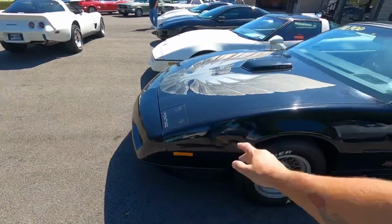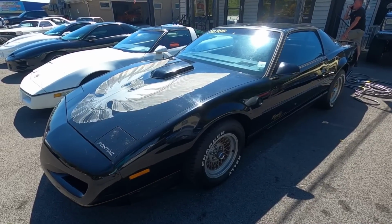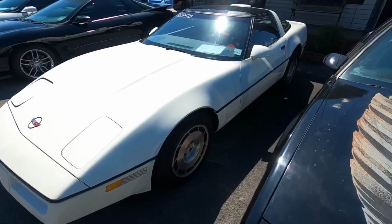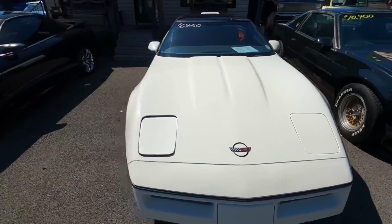Right here in front of the office, a 1991 Pontiac Firebird. This was priced at $10,900 with the T-tops. Right next to that, you got a 1986 Chevrolet Corvette priced at $6,950. Definitely the most affordable car on the car lot right now.